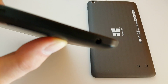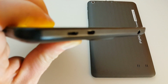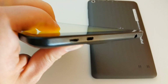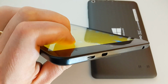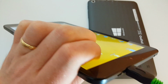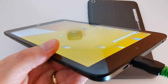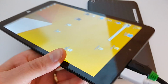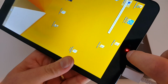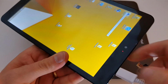There we have on the top left, we have the headphone jack, and these are the ports out here. So we have micro HDMI and the micro USB port, and these ones are spaced out a little bit more, a little bit better than the PiPo W4. So plugging in the ports here, plug in the connection, and if I want to charge at the same time using that, there is enough room. See, there's a bit of a gap there. That's not too bad. You also get this little tiny status LED charging when the cameras are on that comes on the Chuwi. The PiPo does not have that. It's just a nice little extra.